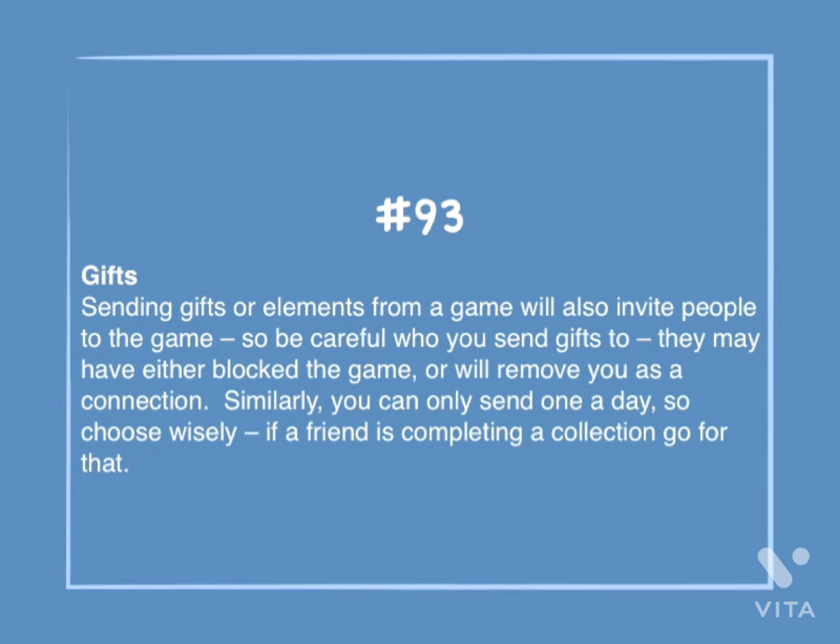Number 93, gifts. Sending gifts or elements from a game will also invite people to the game, so be careful who you send gifts to. They may have either blocked the game or will remove you as a connection. Similarly, you can only send one a day, so choose wisely. If a friend is completing a collection, go for that.